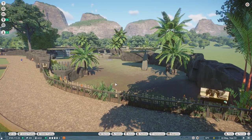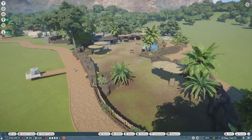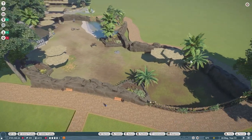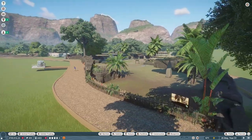I don't know, just kind of seeing it go all the way out and having it be a longer habitat rather than a deeper habitat, right? So instead of making it out this way, having it be longer in this way. I like it a lot.